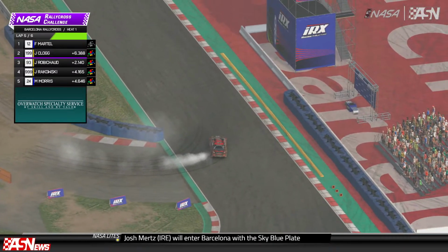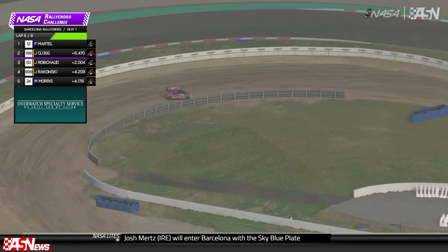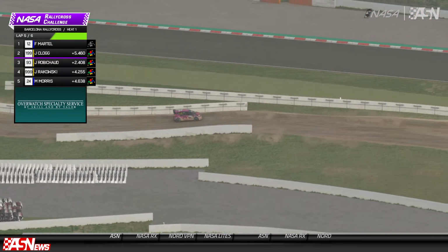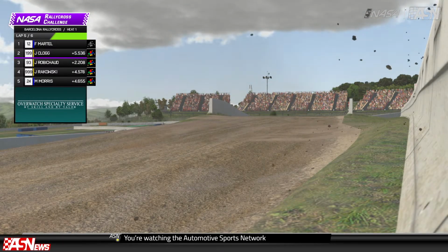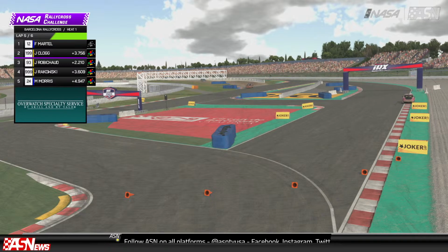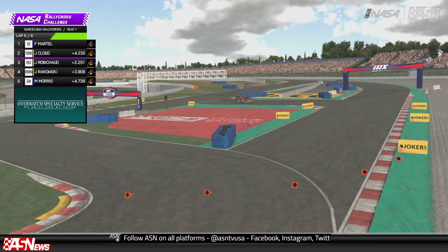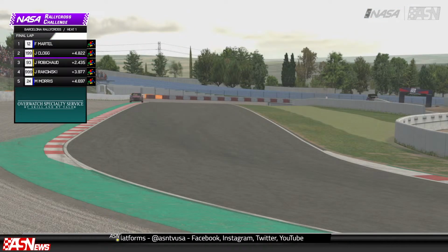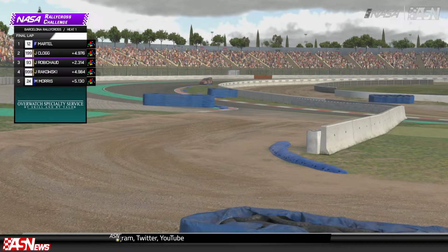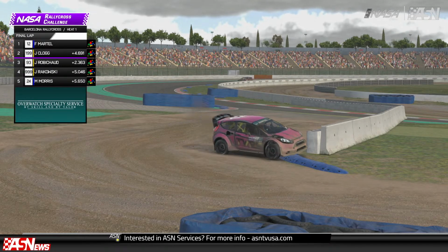Martel hasn't jokered yet, but the delta is not close to 6 seconds. Words are so hard for me. I apologize this evening. Martel takes a joker here, so we'll see what happens coming to the white flag. No contest from Klog to Martel. 45.4 for his joker lap, 46.1 for Klog on his joker lap. That was 0.7 of a second difference.